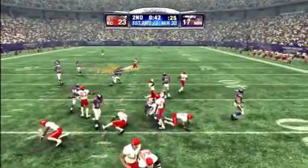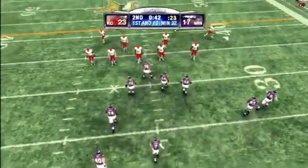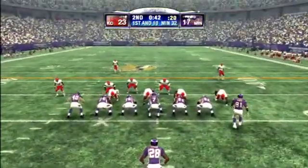Dropped at the 32-yard line. And they take the field with one thing on their mind, another scoring drive. The Vikings come out in a single back formation.